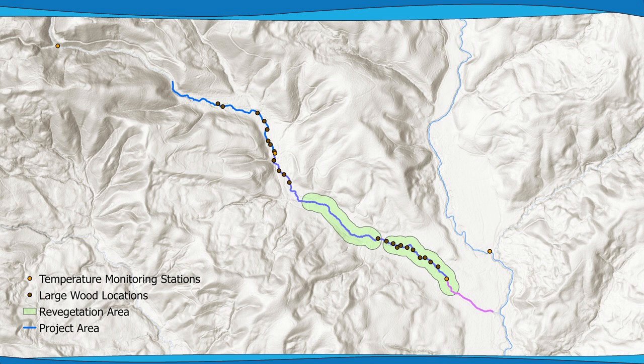Are we going to put it way up at the top? We're going to put it at the bottom? We're going to put it in the middle? Or we're going to try to do it along the whole length of it? We're going to concentrate in a specific area? There's lots of choices that go into that. And our temperature data helps a lot with making that decision.